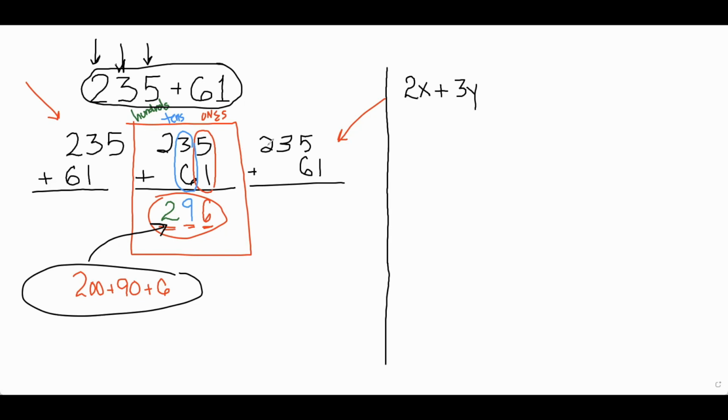So I have 2x and I have 3y. Now we said this is 5 ones. You know, a 1 is just a plain old number. It's just 5. And so I'm going to write that this way too. So I have just 5. So 2 x's plus 3 y's plus 5. And I'm going to add that with my second number here, 61.